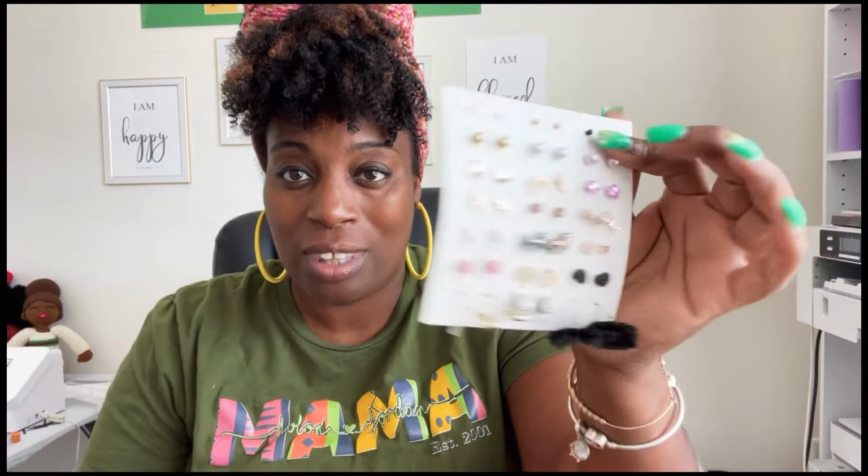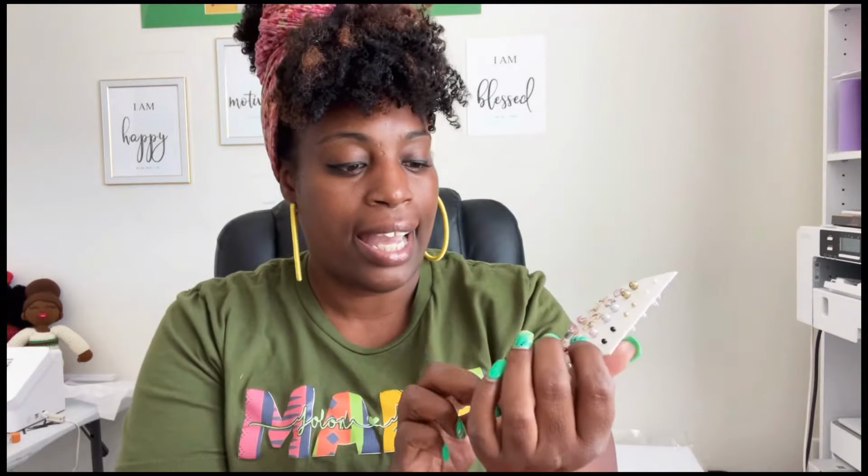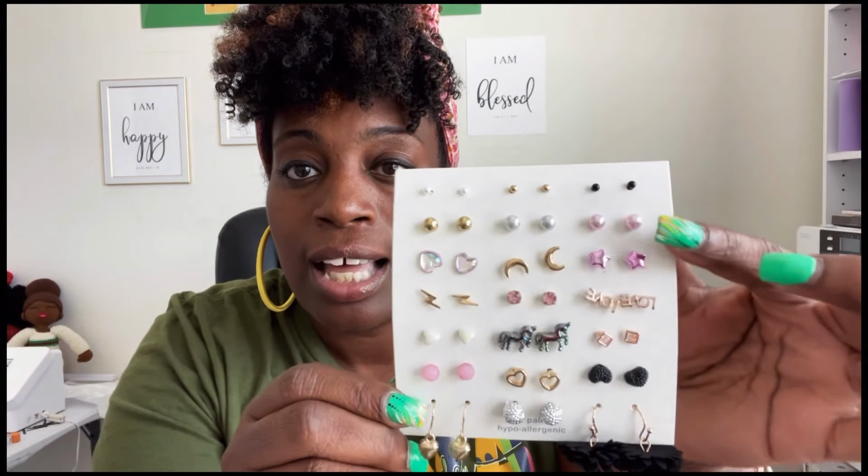But I normally try to always find the pack that has several earrings on the card, like this. So this one I found at Walmart, actually, and it was on clearance. You get 21 pair of earrings, and I think they were like $4.50 for 21 pair of earrings. But the reason I love them, see how small these earrings are? They are just perfect doll size earrings.